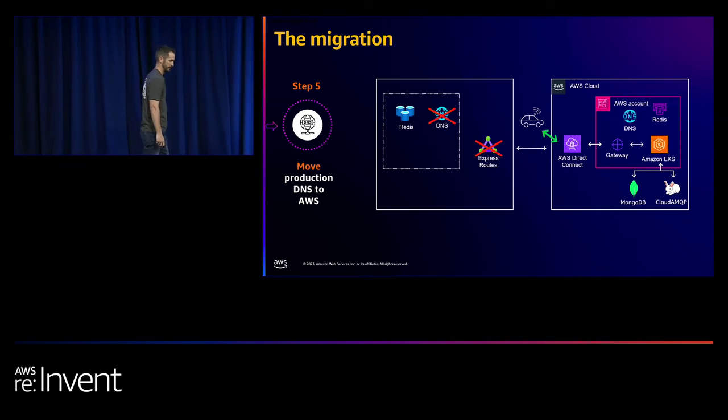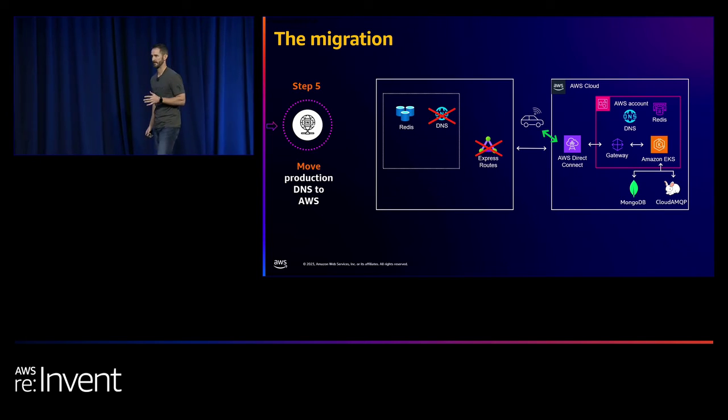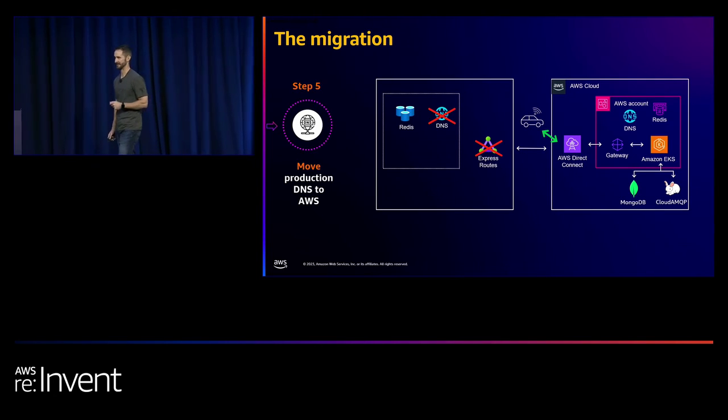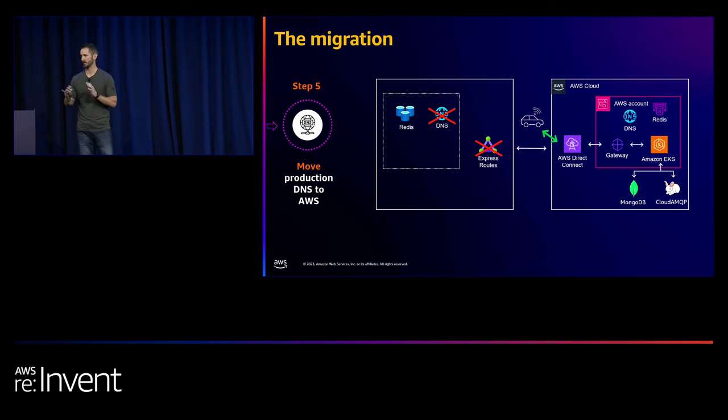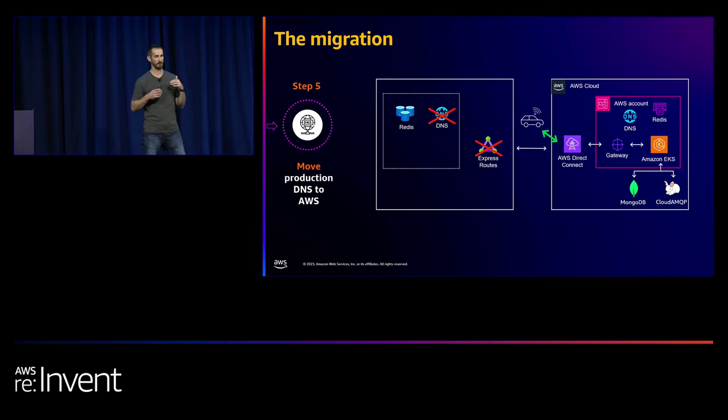Everything went very well, but this was a very tricky one, because if you screw up any of the DNS stuff, that kind of ruins the whole system. So this took a lot of time and a lot of planning from the team. They had multiple options, but once they did it, everything was good.